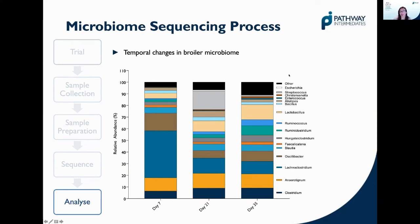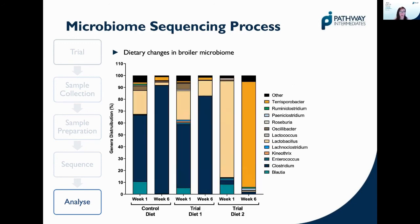And probably this section here constitutes other bacteria. This is our cut-off point where we pool bacteria together with an abundance of less than, I think it's 1%. This shows that we have an increase in diversity. So we're getting more bacterial species as the chickens age, which is what's been seen before.